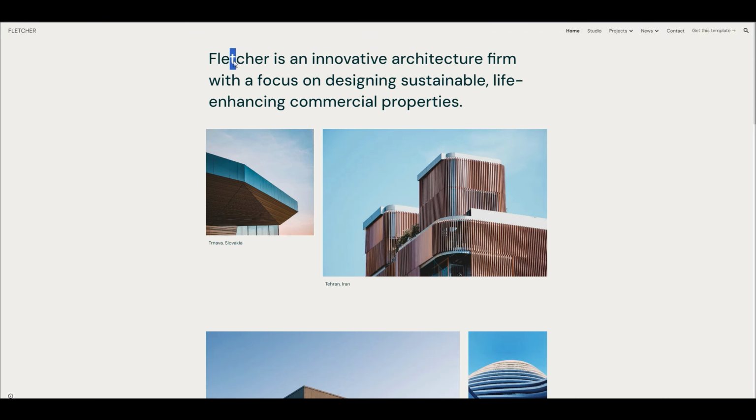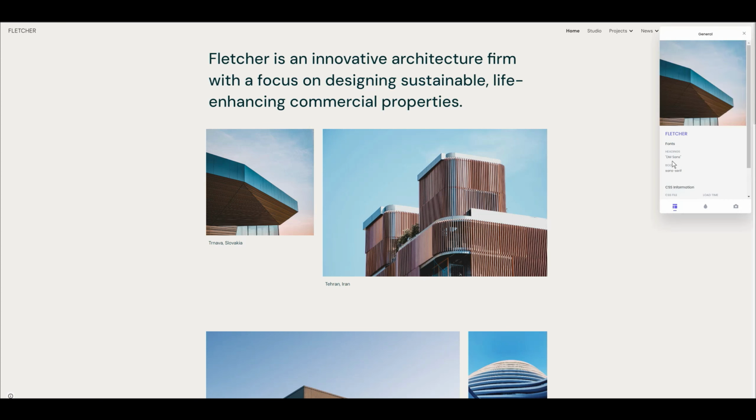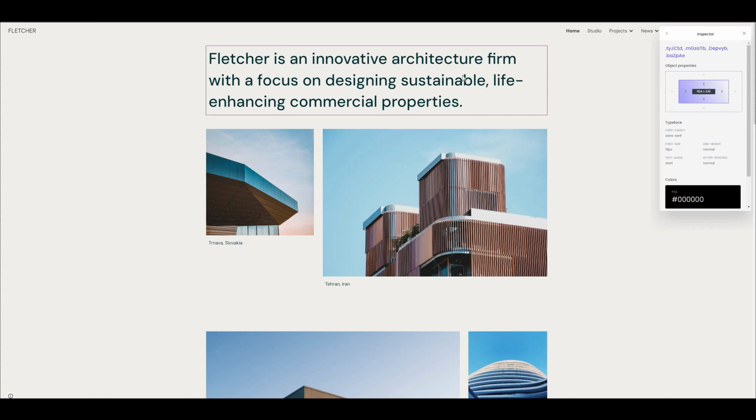But I love the font that you have selected in here. Hold up, y'all know I'm going to be, why not? What is this font? It just says this is sans serif. That's a lie.